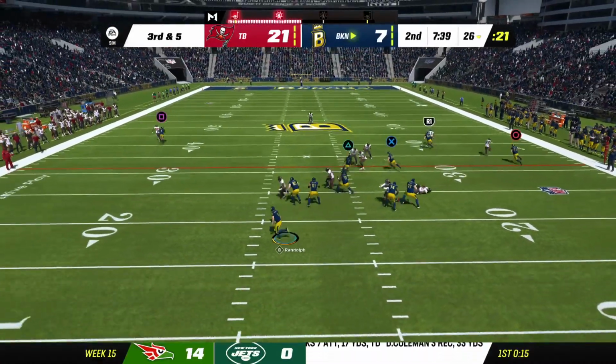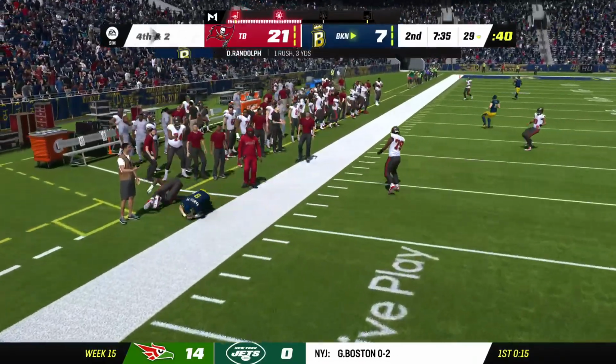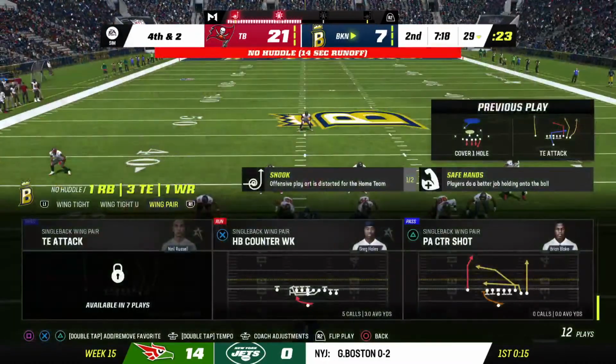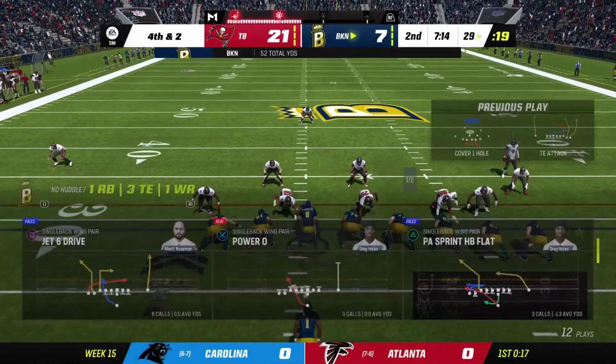Back to throw, Randolph. And this will not be enough. On 3rd and 5, he only gets 3. He's tackled at the 29-yard line.